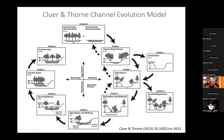There isn't a defined abandoned terrace in a sense, except that in most cases we do have that because of this degradation cycle. And this is the channel evolution model from Cluer and Thorne, thinking about how have we degraded systems, how have they fallen apart, and what is missing, and what would we have to put back in terms of processes, not form, but in terms of processes, in order to recover the stage 0 or close to it, like stage 8. And so they've told the story with this channel evolution model that there are predictable stages of degradation that can be documented and described.